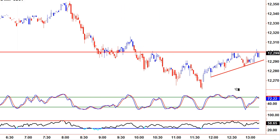Right, I've got some important jobs data coming out, so I thought I'd just, it's 2 minutes to go, I'm just going to show you how I've lined the charts up, and I'm looking for a spike. Whichever direction that spike goes in, I'm looking for that to give me the heads up on the direction, and I'm going to try and enter on the pullback. Okay, so let's wait till the data comes out and see if I can get a decent move.